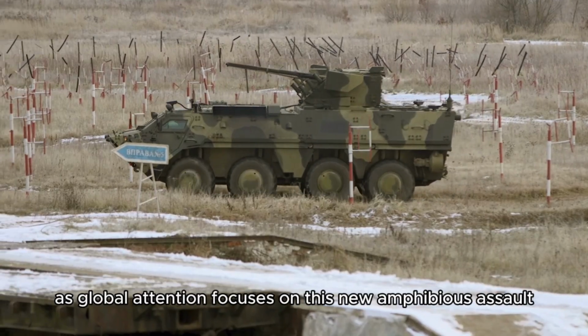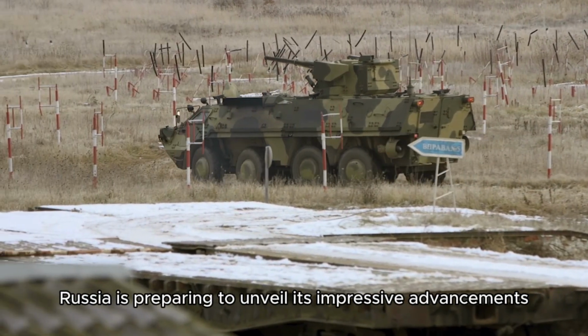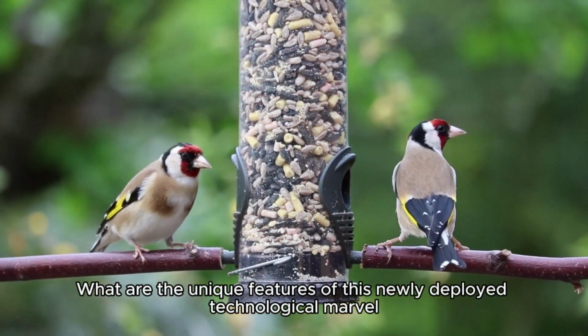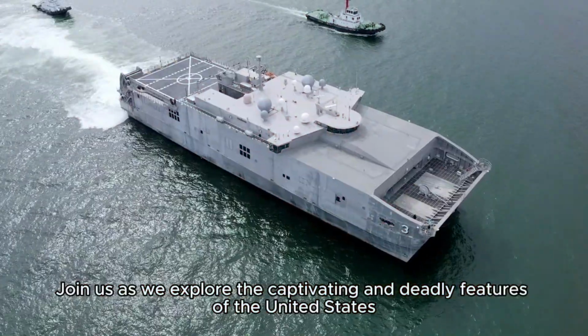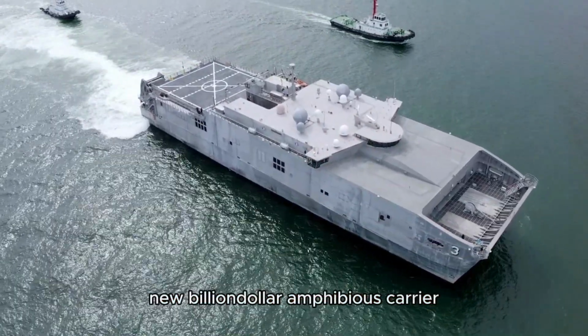However, as global attention focuses on this new amphibious assault ship, Russia is preparing to unveil its impressive advancements. What are the unique features of this newly deployed technological marvel? What innovations does Russia have in store? Join us as we explore the captivating and deadly features of the United States' new billion-dollar amphibious carrier.